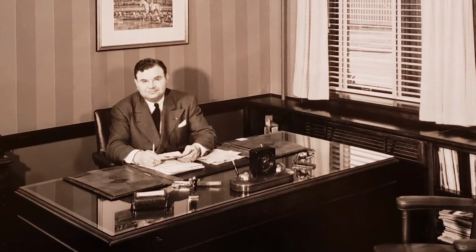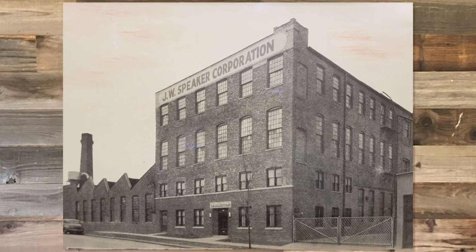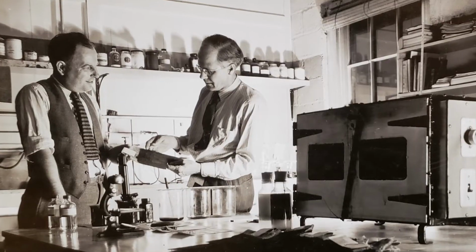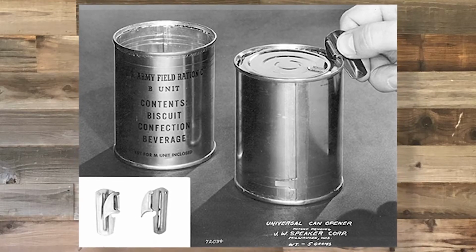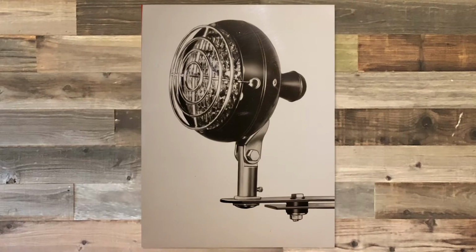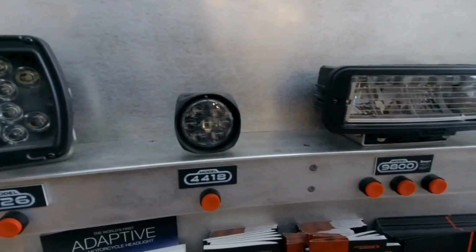JW Speaker, we're a third generation vehicle lighting company. We were started in 1935 by our original founder, Jack Speaker, who started out the company in Milwaukee doing self-vulcanizing tire patches, and the original key to fame was the P38 can opener, which he patented with an open patent. And as he migrated from supporting the military, we got into auto mirrors, and that's what led us into vehicle lighting. That being any kind of vehicle, whether it's automotive, motorcycle, construction, heavy equipment, ag.